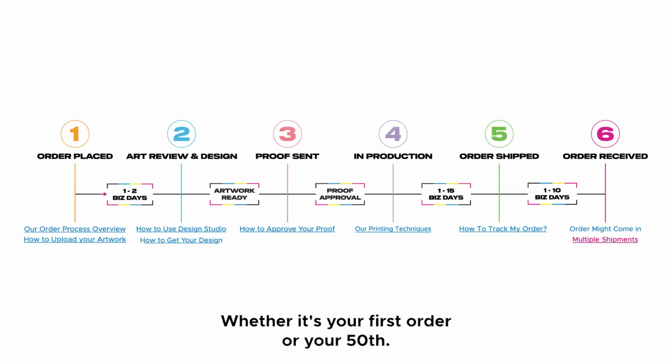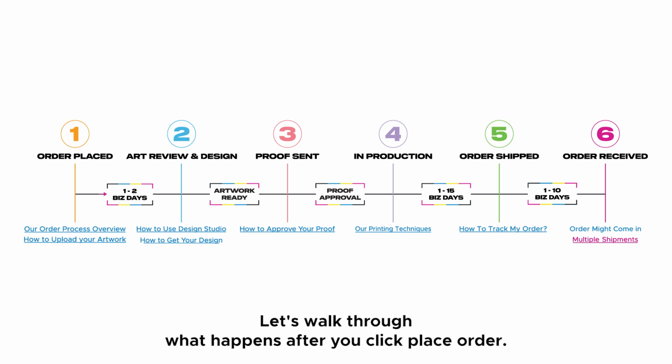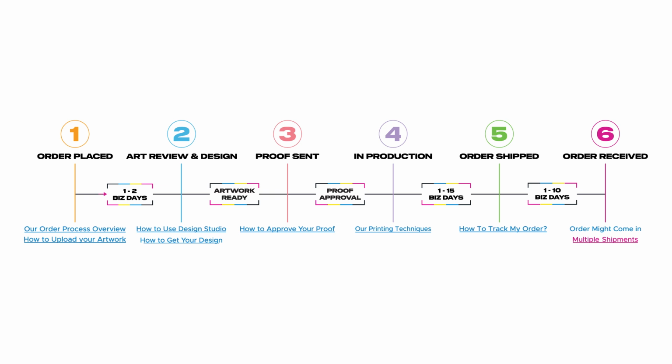Whether it's your first order or your 50th, we've made our process fast, smooth, and stress-free. Let's walk through what happens after you click Place Order.